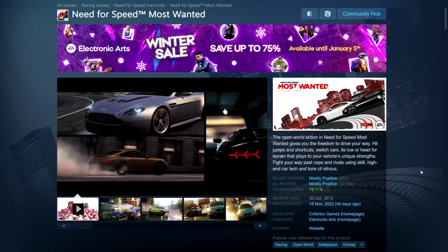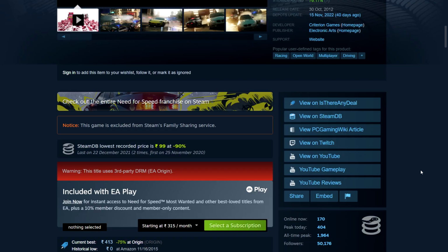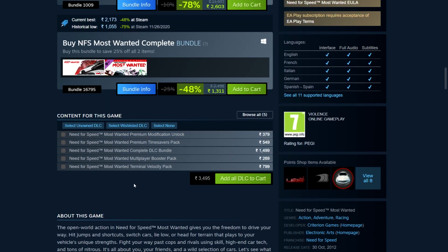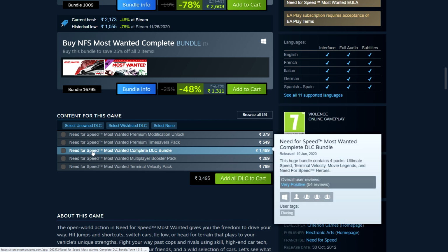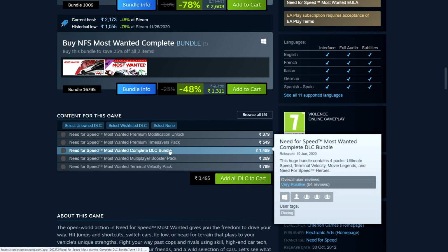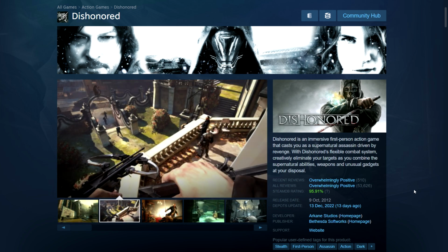So if you are a fan of arcade racers, check this one out. This is quite cheap right now. So exactly $249 in India, $5, $449. Now, of course, there is a bunch of items here. These are not on sale, so I'm not going to mention them. But if you do see a sale on this most complete DLC bundle, you'll get all the other stuff, the cars, etc.